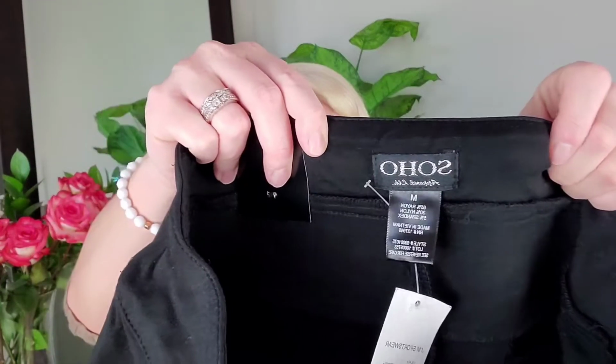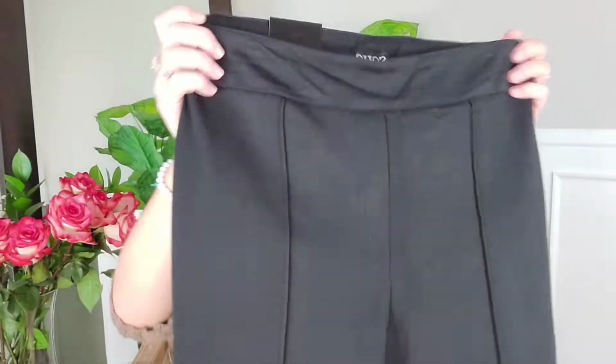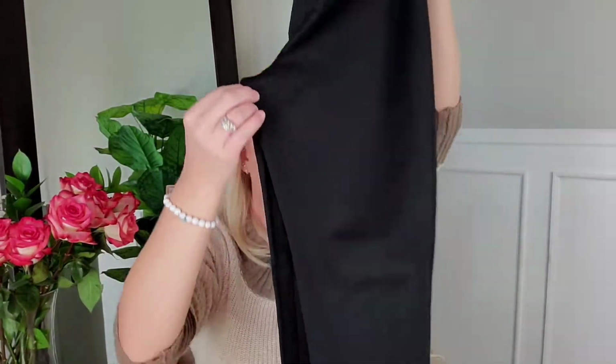Let's see, where is the tag on this one? Oh, and this is not even Cato's brand. That's interesting. Okay, so it's Soho. And I got these in medium. I didn't know that Cato sold stuff that wasn't their brand. I did not know that. So I thought these would be a good piece to have. You never have too many black pants, especially for church or doctor's appointments or, you know, whatevs.